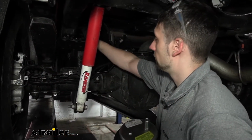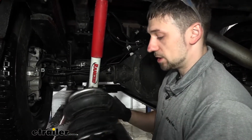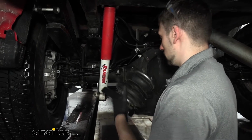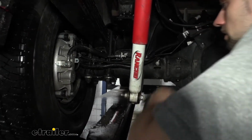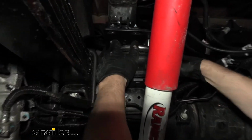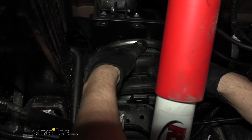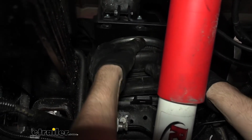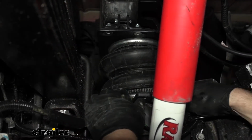So now that we have the upper bracket all torqued down and secured, we've torqued our lower bracket to our air spring, we can go ahead and set the two in place. We're going to compress our air spring here to make it a little bit easier to work with. Now keep in mind, when we're reinstalling our air spring here, we do want to make sure the center pin goes in the center hole here. However, since we've already aligned our lower bracket, it should fit right into place.